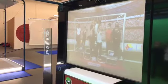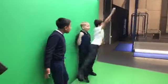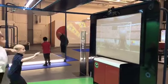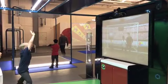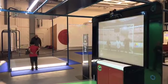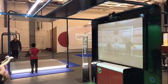So what's your highest score so far? 21. 21? And do you think you could beat that if you have another go? Yeah. Okay, we'll leave you to have another go then. So you can do this as one person in the goal, or you can do it as a group activity. The good thing about a group activity, I suppose, is you've got a lot more chance of making sure it doesn't go in the net.